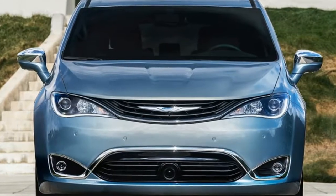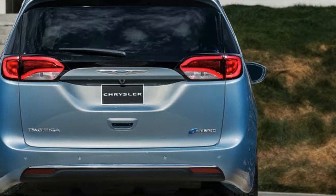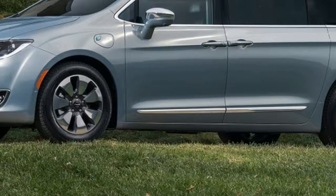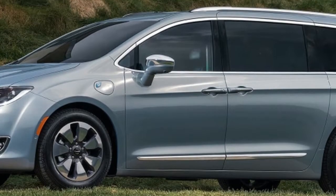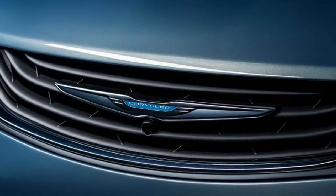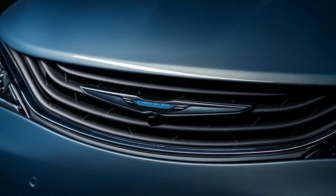For reference, the non-hybrid Pacifica comes with the standard Pentastar 3.6-liter V6 connected to a 9-speed automatic transmission. It provides 287 horsepower and offers 19 miles per gallon city, 28 highway and 22 combined.